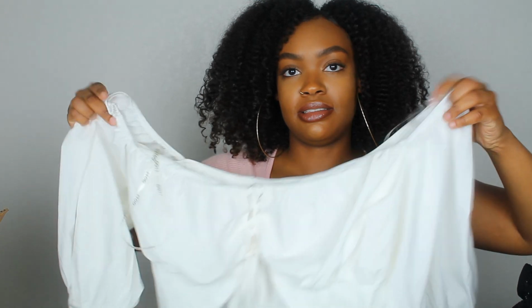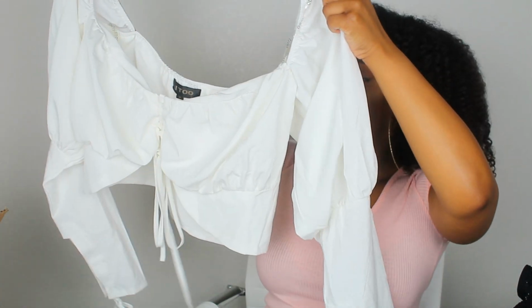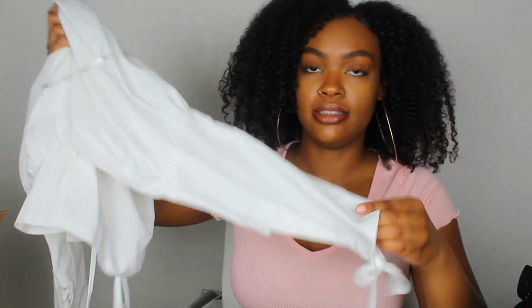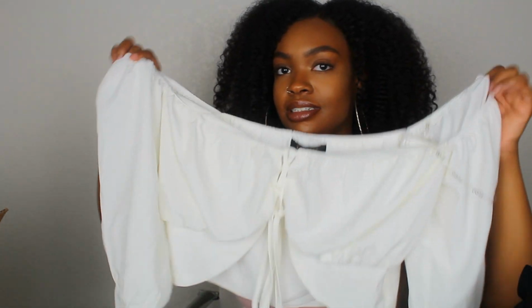The next top is this crop top here. This is called the Maya top, and it's a cute lightweight little lace up front top. It does not come with the laces already laced up, so you do have to do that on your own, which is fine. It just took a few minutes. Sleeves have it as well. They only have this one in a size medium, and I'm usually a size small, so it felt a little bit bigger than I expected. But that's my fault. They didn't have a small and I just got a medium. Other than that, it's really cute.